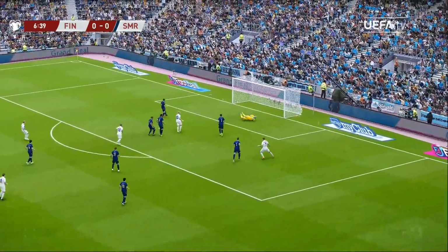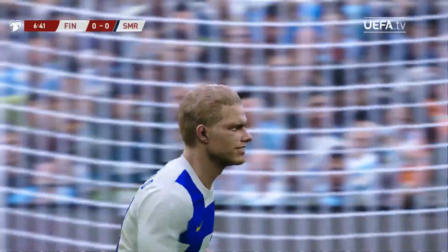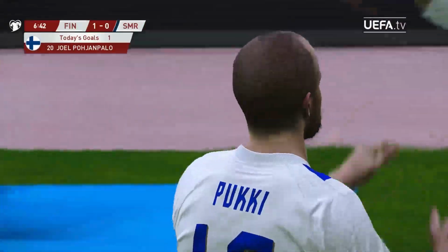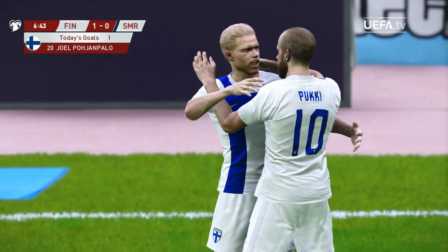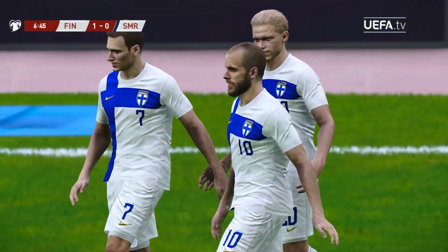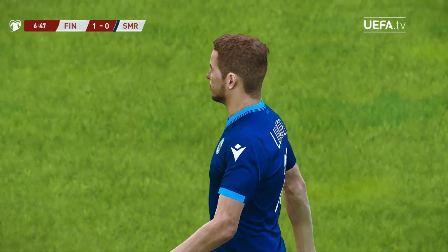Chance to... And the finish! Goal, Finland! The breakthrough strike! Yeah, looking back at that, that's how you play on the counter. Quick and decisive and ruthless with the finish. I thought it was a stunning, stunning breakaway.